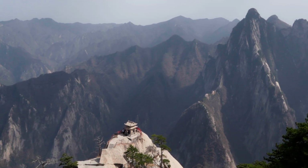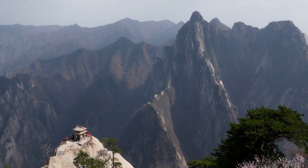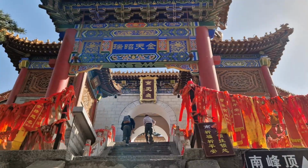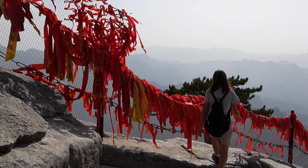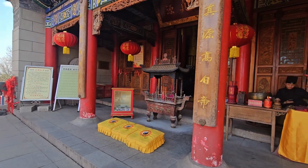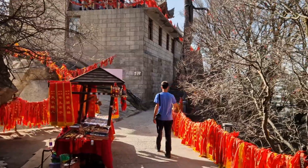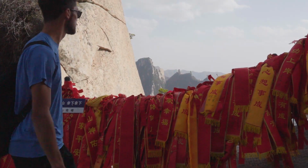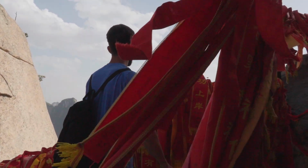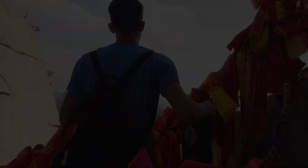Mount Hua, or Huashan, is one of the 5 sacred Taoist mountains in China. It's been an important site for Taoist practice for centuries, with temples built all across the mountain, some in incredibly hard-to-reach spots. These temples were places where monks lived, meditated, and studied Taoist philosophy.